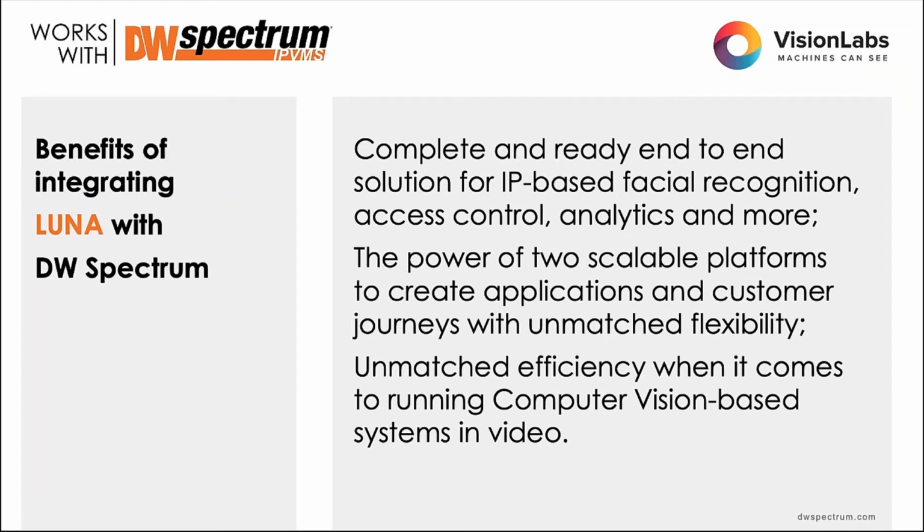So the benefits of integrating Luna with the DW Spectrum are that this is a complete and ready end-to-end solution for IP-based facial recognition. Now you can also add access control, retail analytics, all sorts of other things on top of that. But this is ready to go. Once you have all of the software downloaded, you could set this plugin up in 30 minutes or less, and then you've just got facial recognition ready to go.